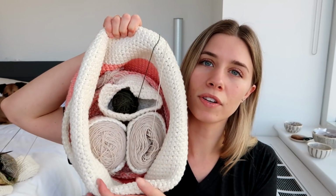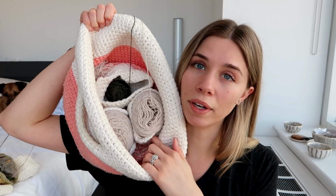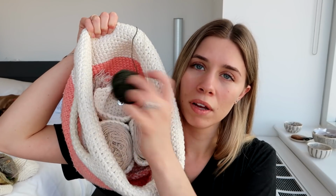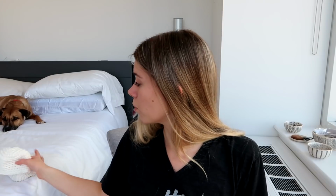They are the little things that hold yarn. You can see I've got a full cake here, a partial cake here, and it's holding on to it. And then I've just got a smaller ball in this one. I'll talk about this project in a second. That's what I did with yarn that I found in my stash.